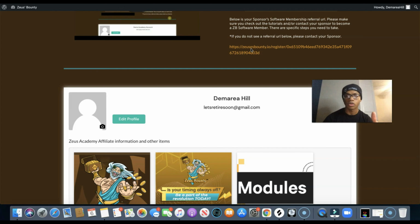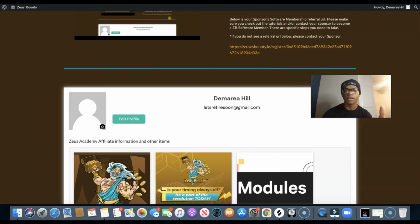If you've seen this on mobile, it's going to link to whatever wallet you have. If you're doing this on PC, it's going to link to whatever wallet is compatible, and you're going to be able to pay your BNB.